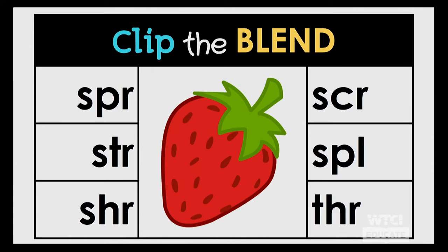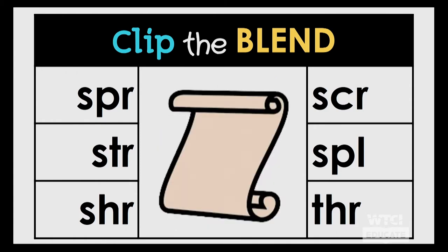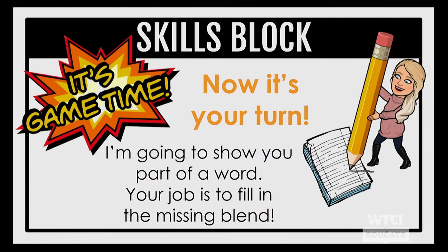Ooh, a yummy, yummy strawberry. I love strawberries. Okay, let's see. Str. Do you see it? Point to your screen if you see it. You got it. You found it. It's S-T-R. All right, now this one is a scroll. Can you say it? Scroll. Ooh, say it slow. Scroll. Scroll. Ooh, point to it. Do you see it? Yes, it's the S-C-R blend. Great job.